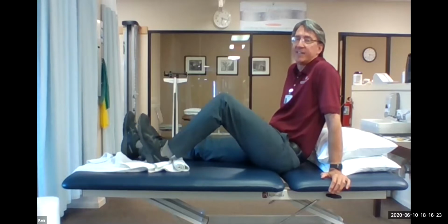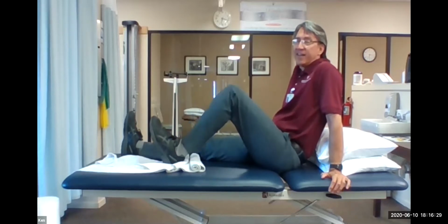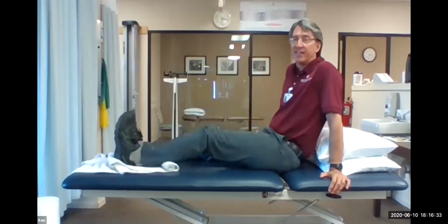Then you bend it again to see if you can get a little bit more. It's going to be painful, but you'll notice there's more range. Then you bend it again. You try to get as much as you can till it won't go anymore, and then you let it back down.